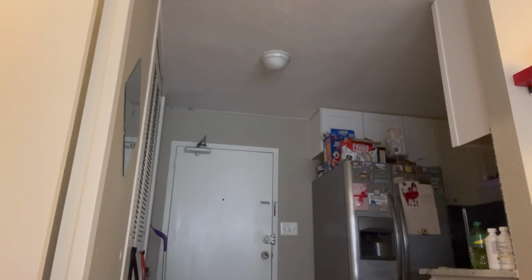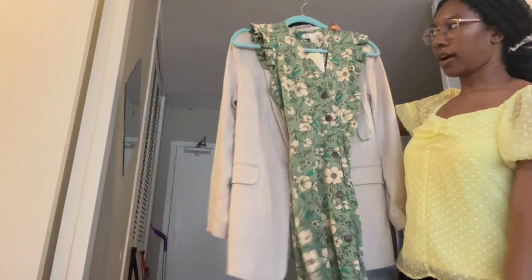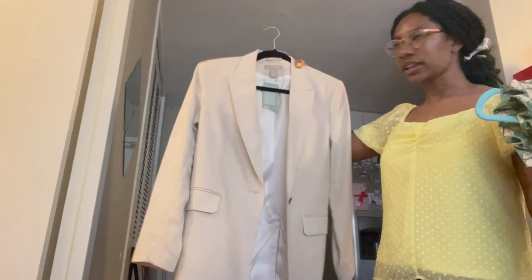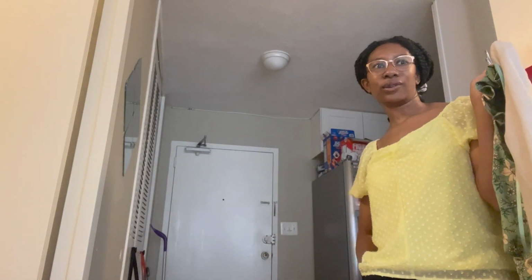And the last option, option 5, is this long maxi dress from TJ Maxx with this beige jacket from H&M. I don't know which one to wear. For some reason, I'm leaning toward the yellow or the green one.